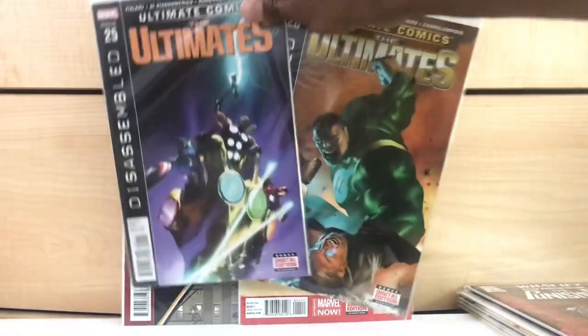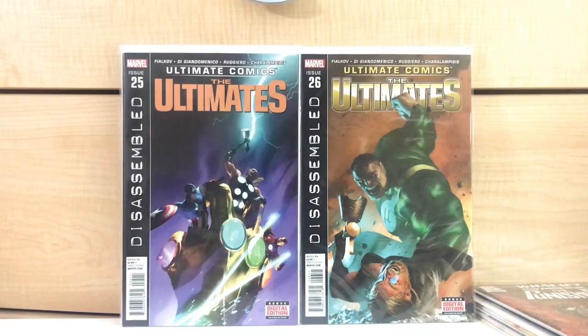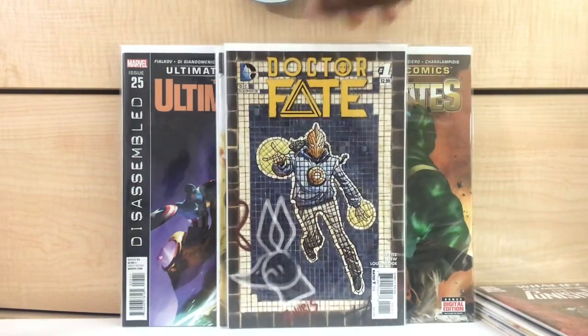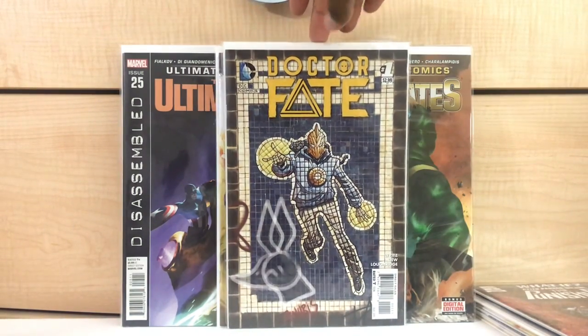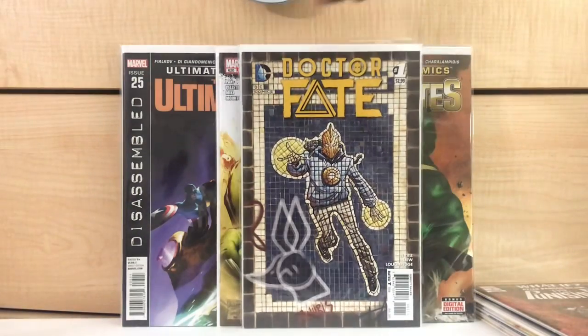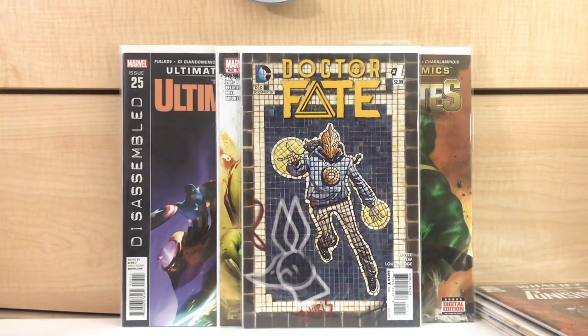Oh, I forgot to say, I got these two for a dollar, and picked these two up for a dollar. And also for a dollar, we have Incredible Hulk number 620. Found that for a dollar. Oh, first appearance of the Green Door. Yes, I believe something like that. And here we go with Dr. Fate number 1. Found this for a dollar as well. Hell yes. Okay, so that's my haul.